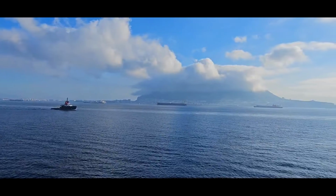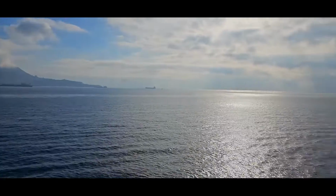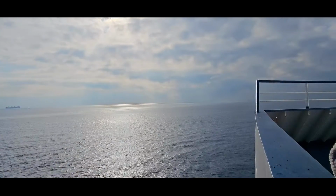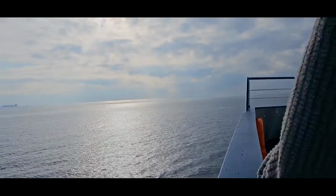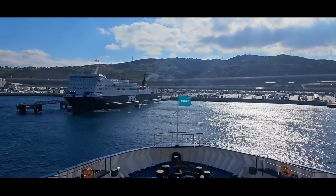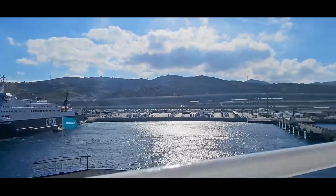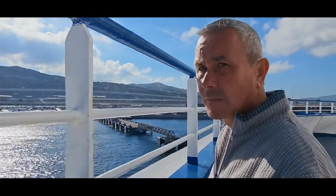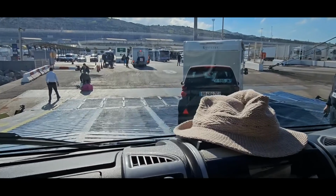Gibraltar. Covered in cloud again. Somewhere over there, Morocco. Not looking too nice actually, a bit grim. What we've got to do now is get off. Not looking forward to that. It'll be fine. Oh, here we go again. Not looking pleasant.